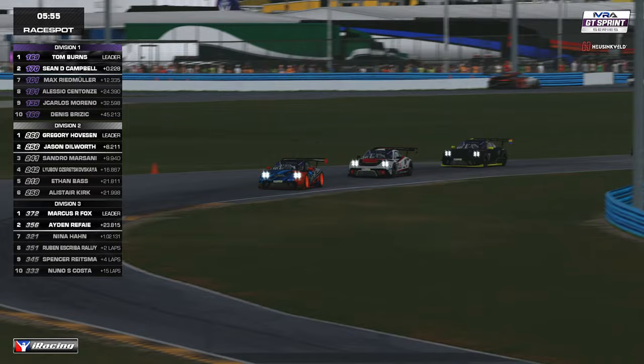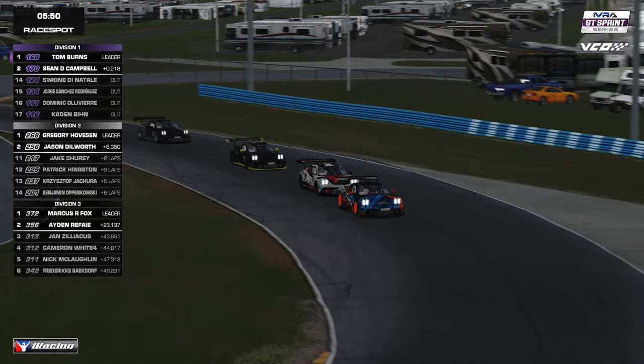Under 5 estimated laps to go. Can Burns defend for another 4 or 5 laps?